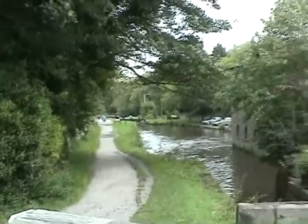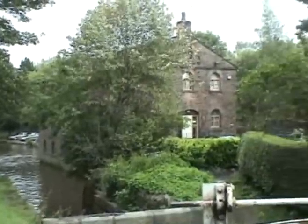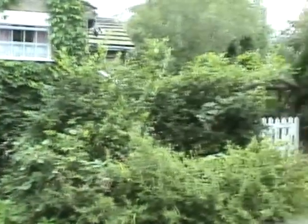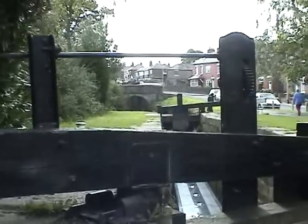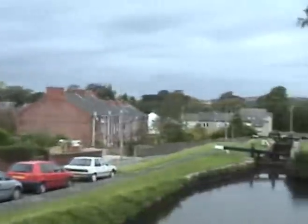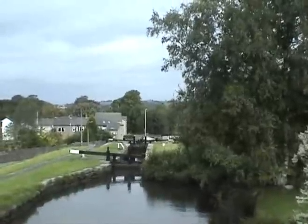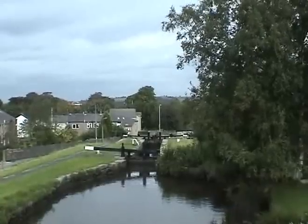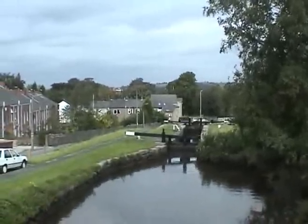Lock 9. Past the mill. This is Lock 10. And down at the very end there is Lock 11 for Stephen. I've lost count of which lock this is, but it is a nice view. Go around here. We're still on the Marple flight. We go there. That was 8. That was 9, 10. I don't know what lock this is. But it's a nice view. Once again, I'll pan around the other way.